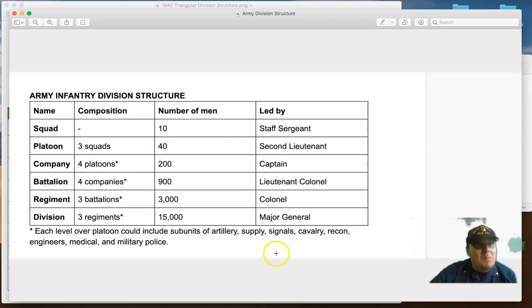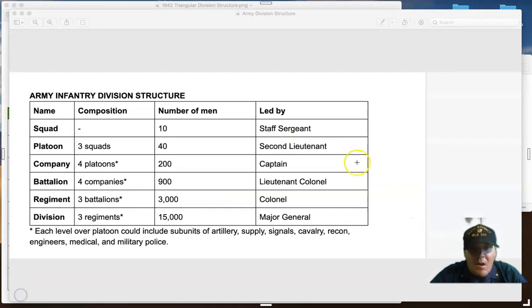So, let me blow your mind for a second. I'm going to try to draw on this thing. Where's the drawing tool? I can't do it. Goodness sakes. Hold on a second. All right, you guys, I think I got this figured out with drawing.